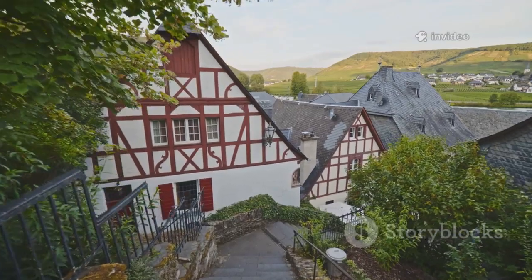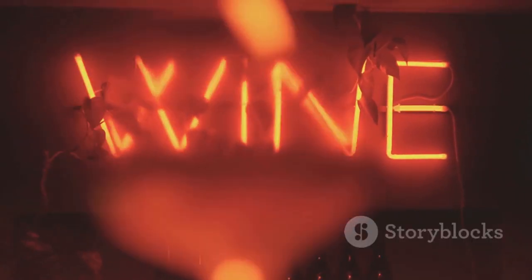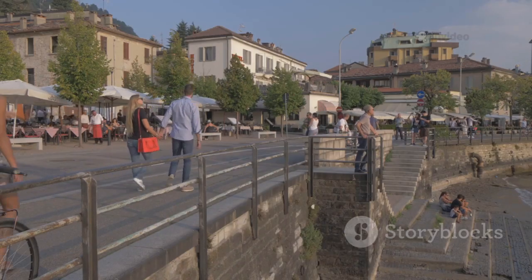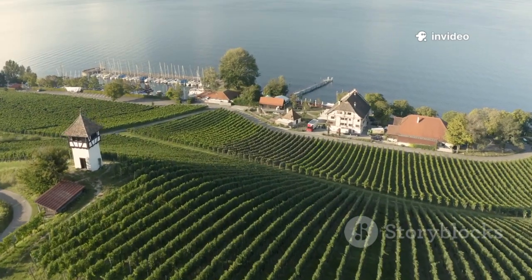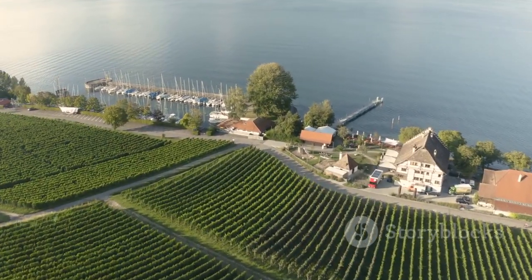The upper town is a maze of houses made of wood and plaster and cozy wine taverns. Try the local Müller-Thurgau wine. The lower town's lakeside path is perfect for a walk and ice cream. Vineyards climb the sunny slopes, adding to the town's relaxed, almost Mediterranean feel.